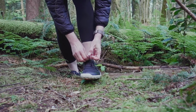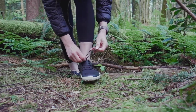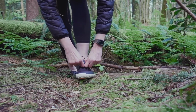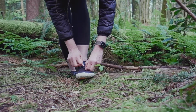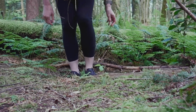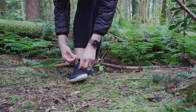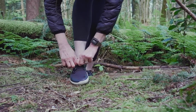These shoes are meant to keep your feet and you grounded because you're going to feel all the things that you're stepping on. And this is stimulation for your feet, and it allows the muscles in your feet to really work because all your toes are gripping onto things. The little tiny movements of your feet will strengthen your feet.